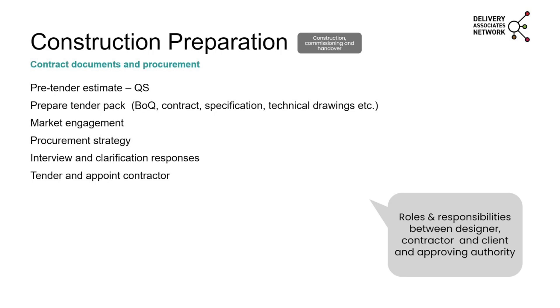I'd also recommend as part of that procurement that you host interviews if you can with the contractors. That gives them an opportunity to raise TQs, but also you to raise questions to them which might not have come out through the tender necessarily, so you can explain the scheme and talk about key risks and the key things you want them to consider. And then obviously at the end of that, you're going to assess the tender and appoint a contractor.